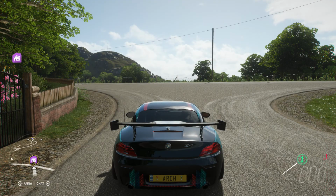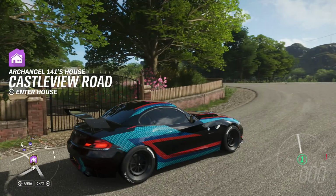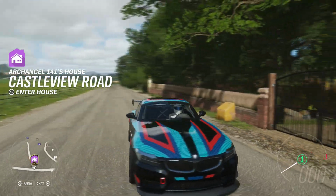So yeah, let's take this car and see exactly how it will perform from a standard stock 335 to a 637 brake horsepower, and give it a bit of a test run. Definitely sounds nice as well. Love the colors, looks stunning.